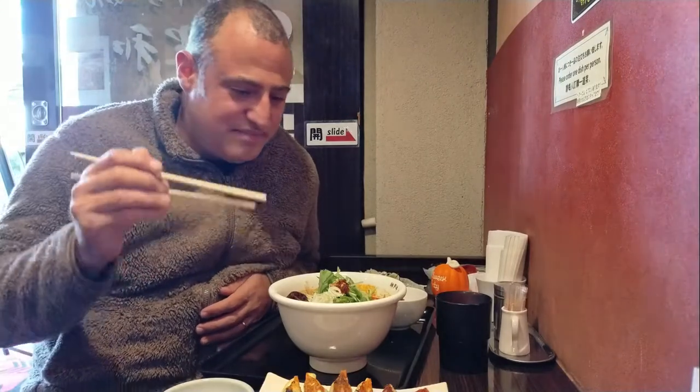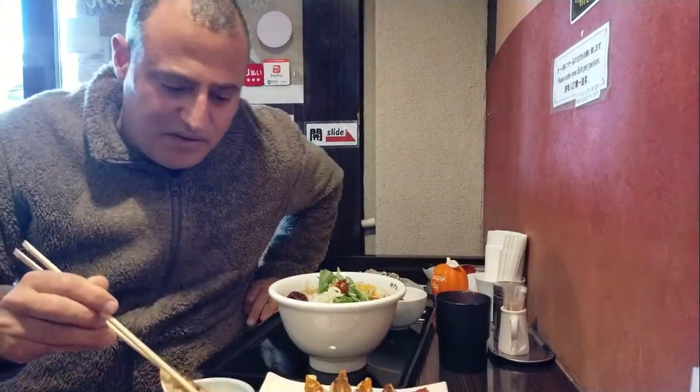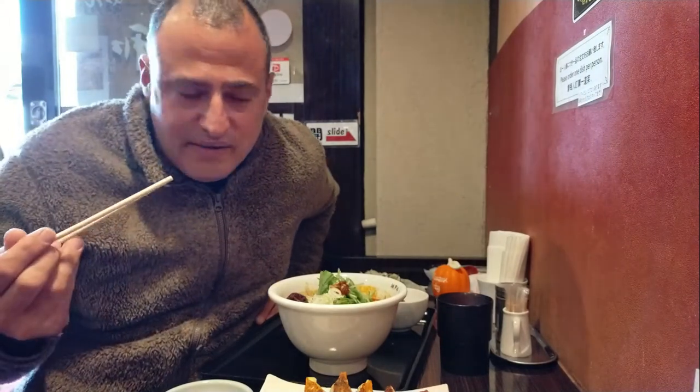Okay, so tasting time. Let's try. First, let's go with the gyoza, because if I start with the ramen and it's too spicy, it's going to kill my taste buds. So as you see, this is the gyoza. Dip it in the gyoza sauce, and here we go. This gyoza is actually not bad. It's very, very oily. It's like having wagyu in a gyoza.